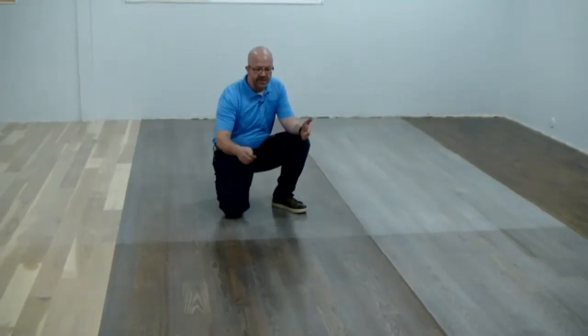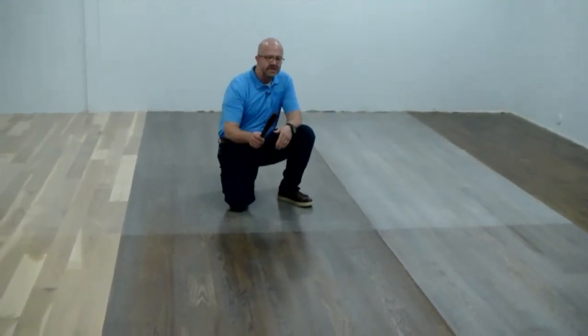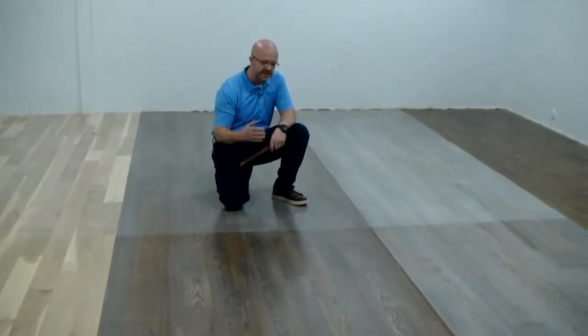So again, the point was not that we were suggesting you go out and try to do this and that a lot of people want their floor this way. Just know the products that you have. What are you putting down? What kind of effect is it going to have on it?